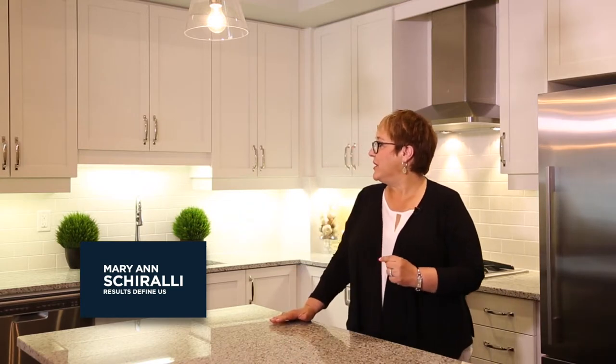You're going to love the custom gourmet kitchen with upgraded cabinets, top of the line stainless steel appliances, and granite countertops. This suite offers two parking spaces in the underground parking lot close to the elevator. Being situated on the ground level, it has an expansive terrace which is perfect as an extension of your living space and entertaining.